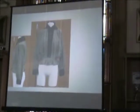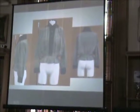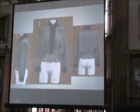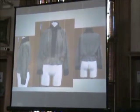Next, we have a gray rayon with black faille collar. It's blue and green embroidery stitch, and the buttons are of a black glass etched in silver. Probably 1905 to 1910. I actually have this kind of on exhibit in the archives right now. The next piece, everyone's going to love this because it's just beautiful.